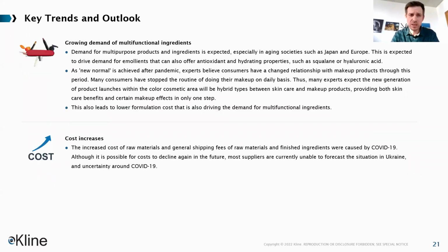Multifunctional ingredients have also been something that we've been seeing quite significantly throughout the years, and that remains a very key property of the market of ingredients today. Notably, I would say, in higher value markets, Europe, USA, where for a lot of products such as emollients, formulators would be looking for if you can offer anti-oxidizing properties or hydrating properties to your emollients, that's seen obviously as a plus. We have squalane or hyaluronic acid as examples.